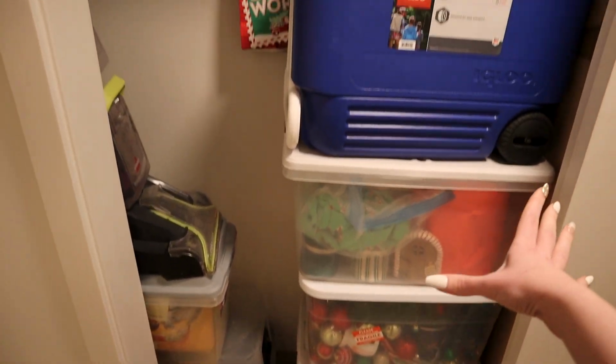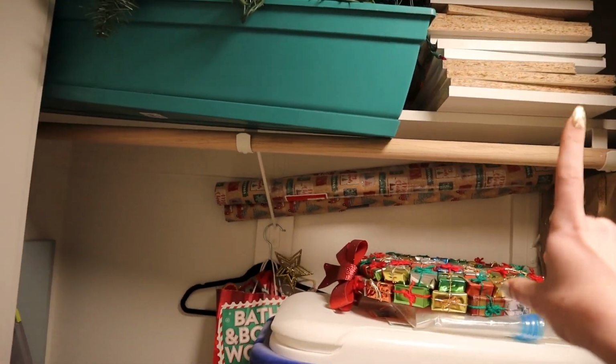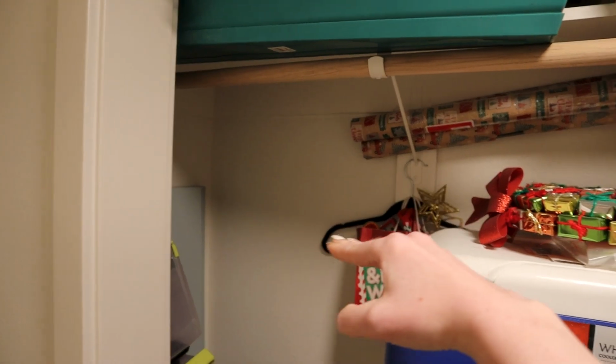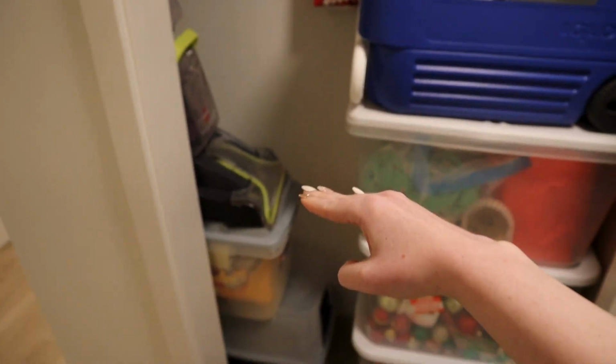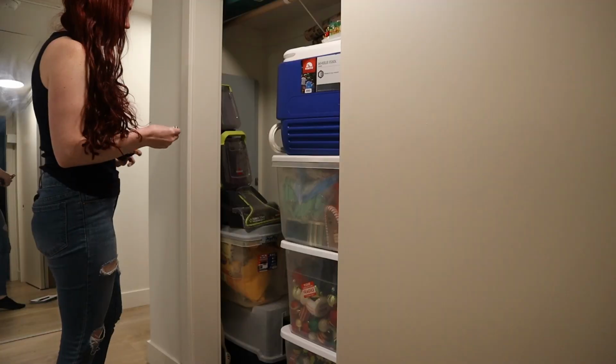I'm using this half right here. There's a bunch of junk up there and I have to work around this clothing rod that didn't used to be there. So I'm thinking a shelf right about here and then another one down here. I think I only have room for 2 shelves, so maybe more spread out than that.